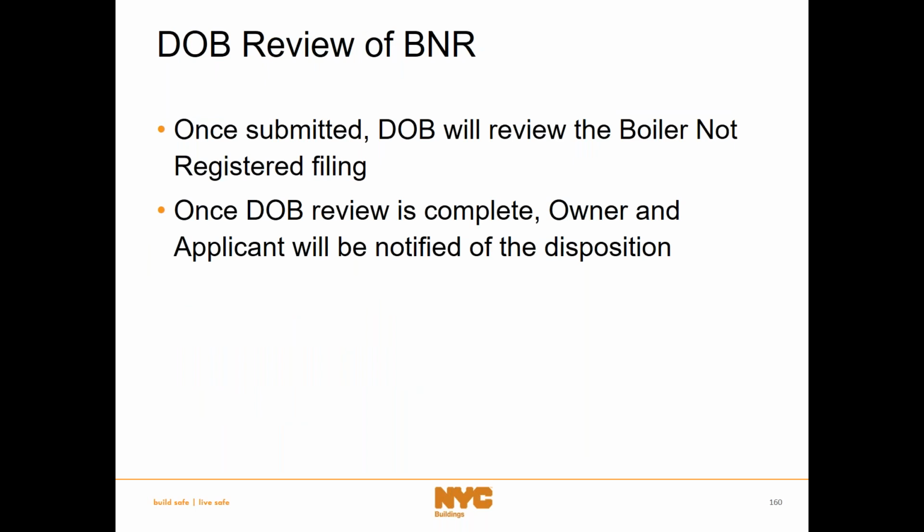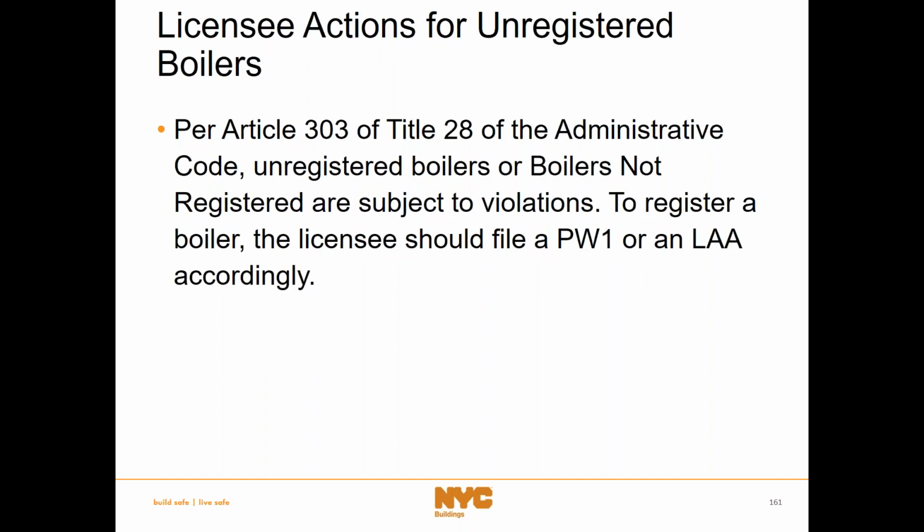The boiler not registered filing will be submitted to the DOB and will be reviewed. Once DOB review is complete, the owner and the applicant will be notified of the disposition. Typically, when there's a boiler not registered, the licensee should file a PW1 or an LAA to register the boiler.